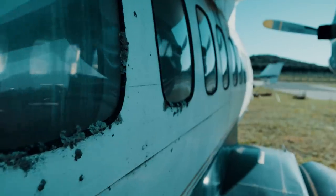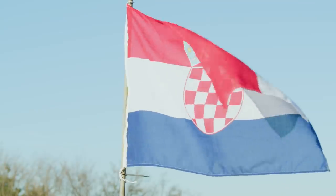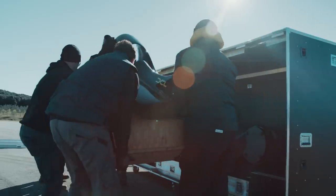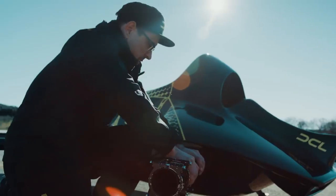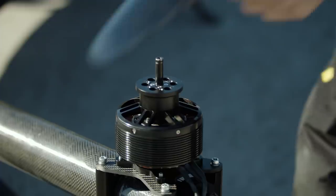Finally, we go to Croatia. The first time we go in an open field. In Croatia, we're gonna send it. I want to do whatever I can with this drone and see the limit of it. So I'm looking forward to some nice acrobatics. I feel like this experience is honestly a new chapter for multi-rotors.